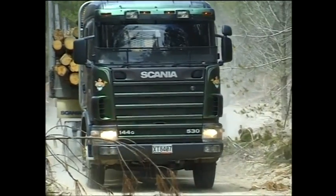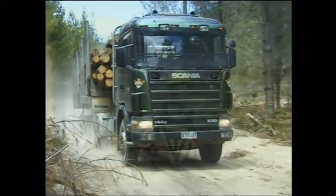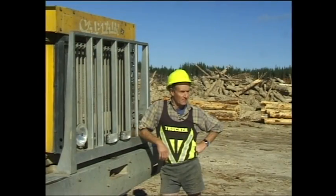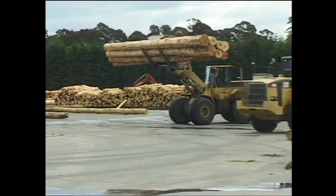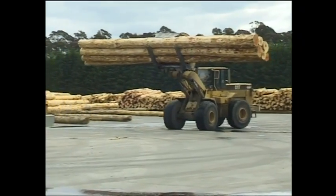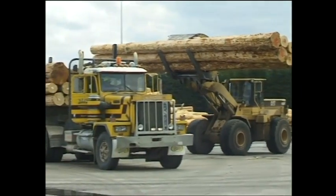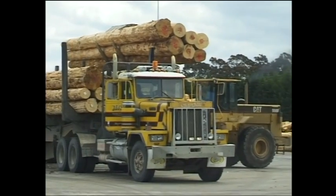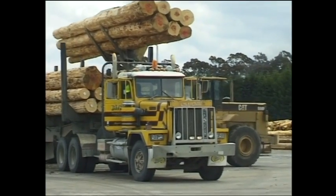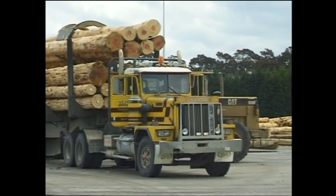These logging operations are kept going around the clock. We basically do a 12-hour shift, 5 days a week, which is normally about 3 loads a day each, of about an 80k load on average. Some days you may do 4 with shorter carts, but that's sort of an average day for ourselves in the truck. I asked Guy what he reckoned was the main challenge facing drivers in New Zealand today.